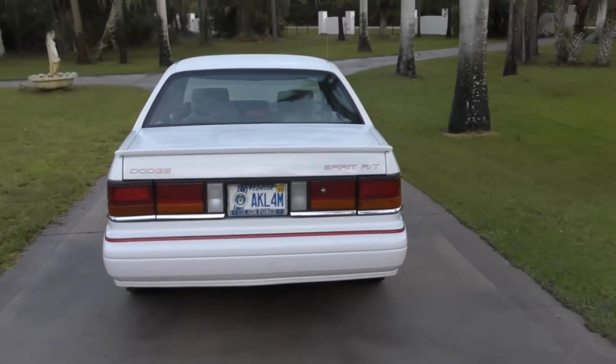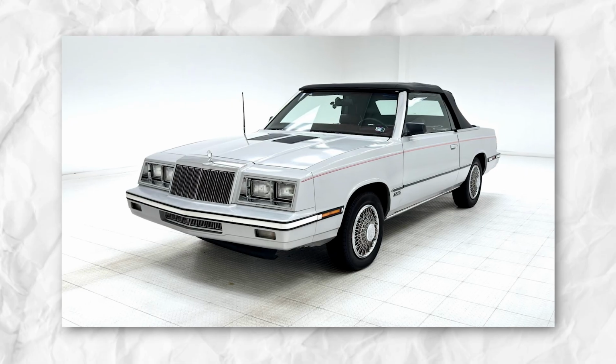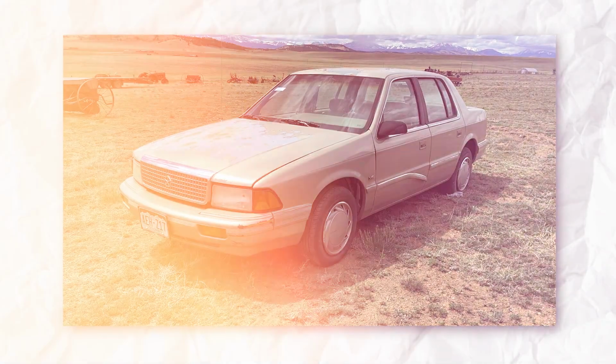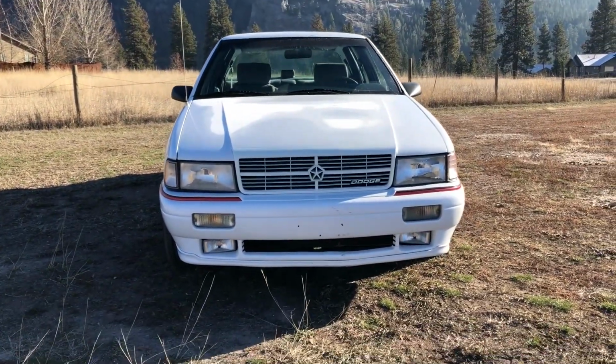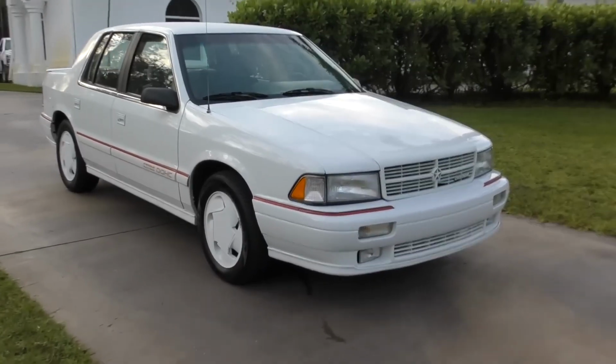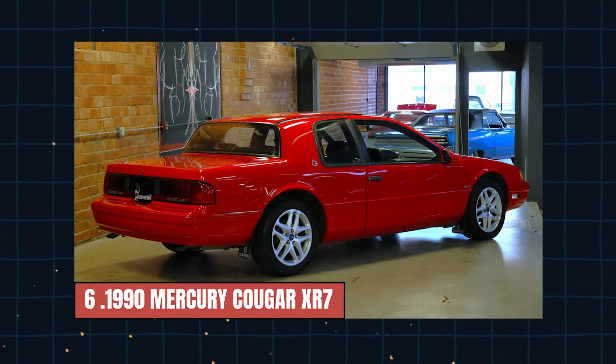Built on the Chrysler AA platform, the Spirit RT shared its roots with the Chrysler LeBaron and the Plymouth Acclaim. It featured a MacPherson strut front suspension and a solid beam rear axle. Not exactly cutting edge, but tuned adeptly to manage the power. Number 6, 1990 Mercury Cougar XR7.